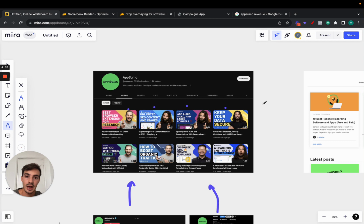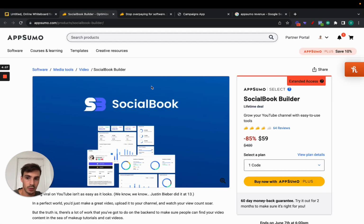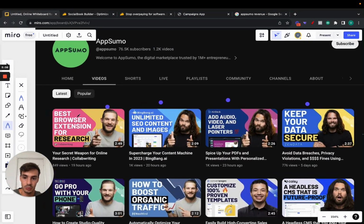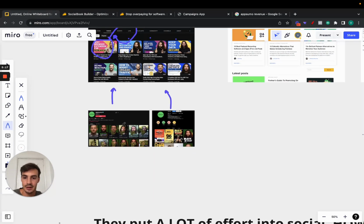Creating content and using the listings on their own site, whether that's houses, software, whatever it is, and leveraging that user input to create pieces of content that then drives traffic again to the brand, right? Because this on YouTube, essentially, AppSumo is leveraging their users' content, and then it is an infinite loop back to AppSumo, right?